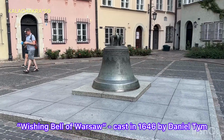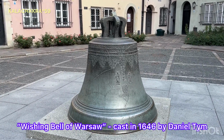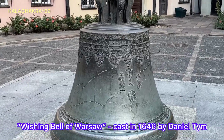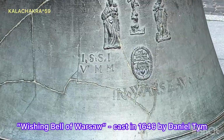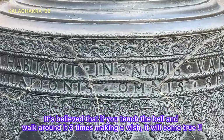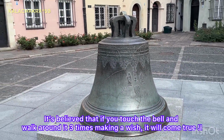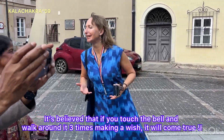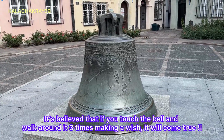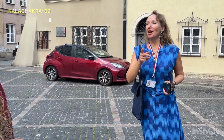This bell that you see here is known as the Wishing Bell of Warsaw, located in Canonia Square behind St. John's Cathedral in Warsaw Old Town. It was cast in 1646 by the bell maker Daniel Tim, the same artist who designed Sigismund's Column. Originally, the bell was meant for a church bell tower in Jaroslow, but it cracked during casting and was never used as a ringing bell. Instead, it has been placed in the small courtyard as a monument.